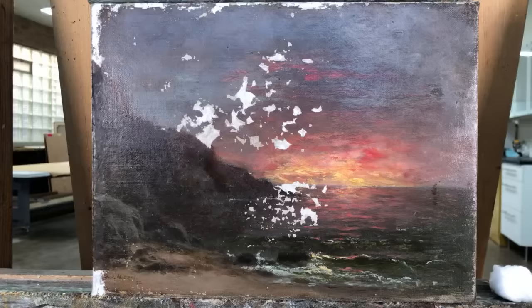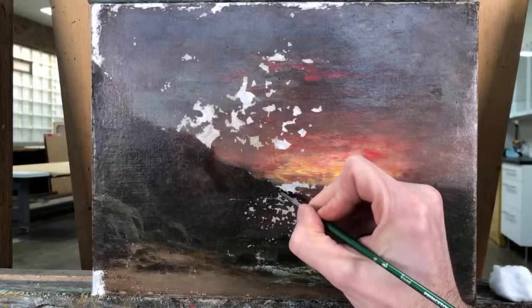Anyhow, these paints dry really fast. They don't have any oil in them, as I mentioned earlier, so they dry through solvent evaporation and not through cross-linking or oxidation or polymerization, which are the processes that happen with oil paint.